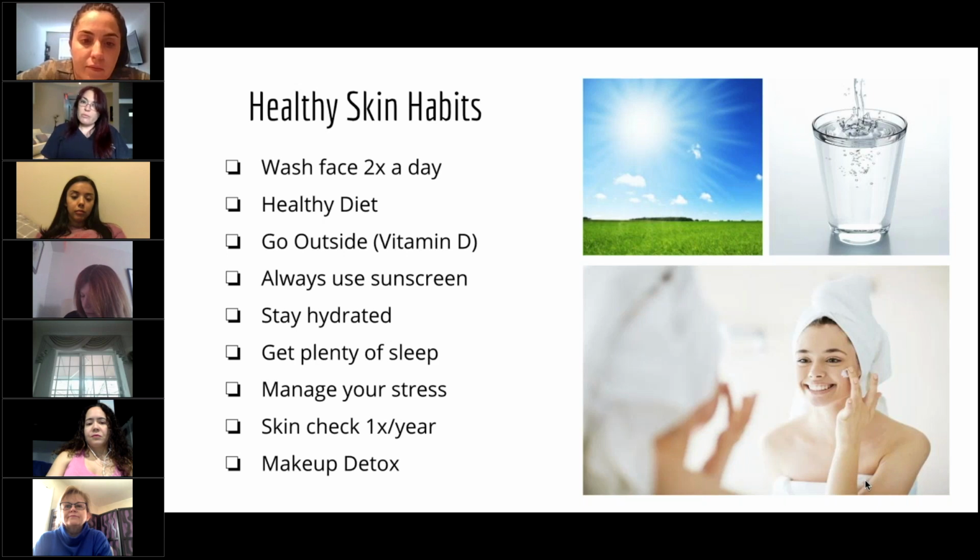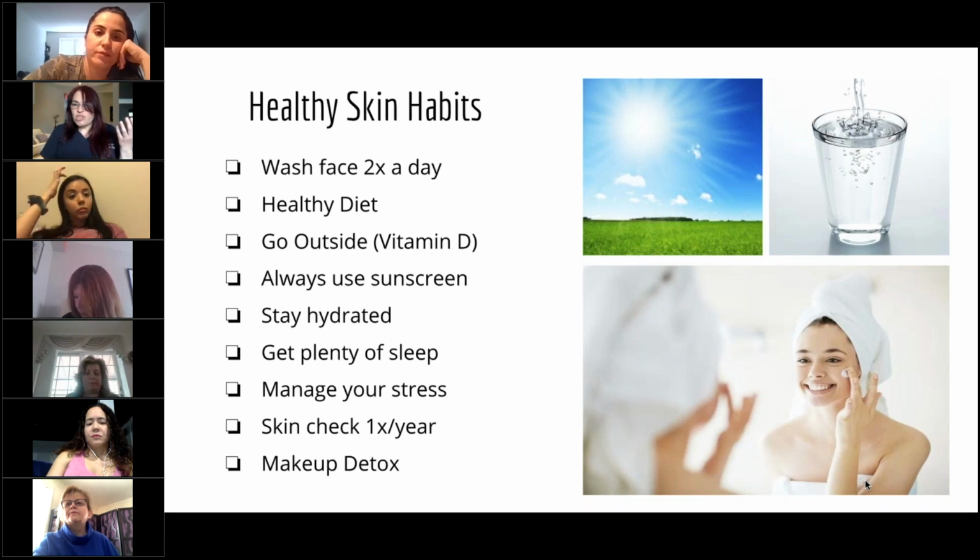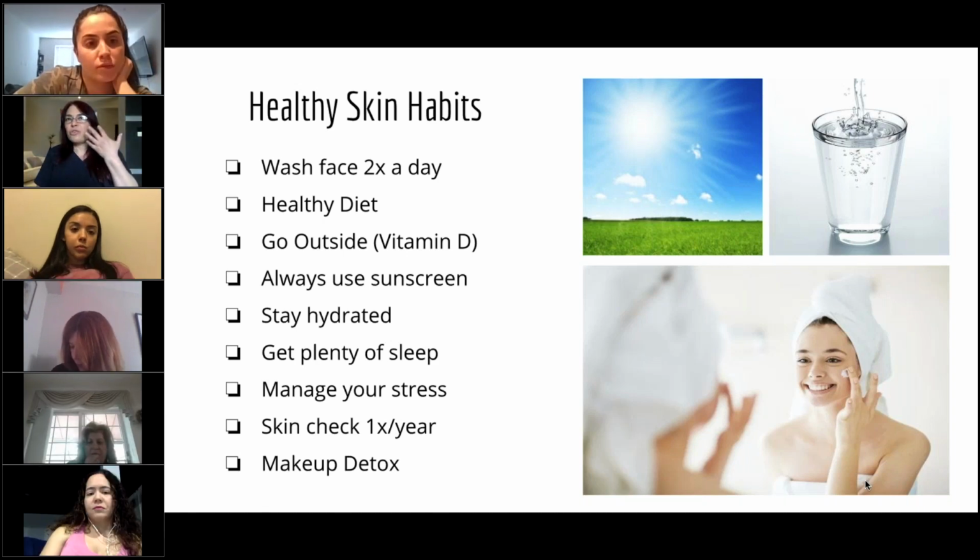Managing your stress is really, really a tough one. Stress really, really takes a toll on your skin. I've seen people who've taken care of their family, and you know, it drains them physically. You can see it in their eyes. The skin kind of turns gray. So you try and manage your stress by taking a walk or taking some breaths throughout the day, and help to manage it in your own head.